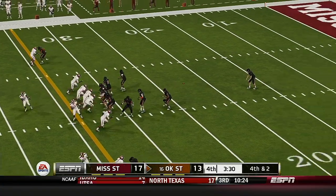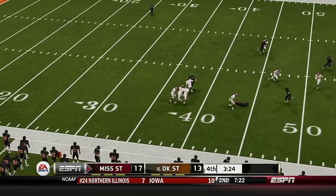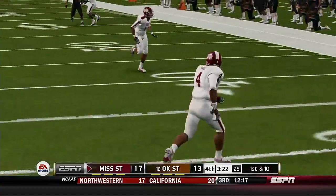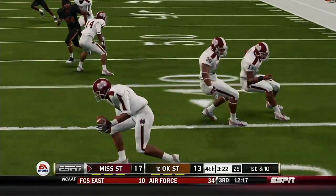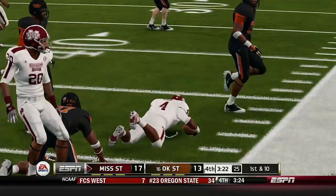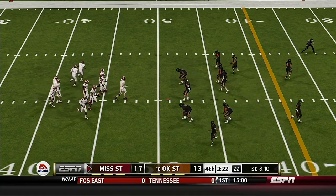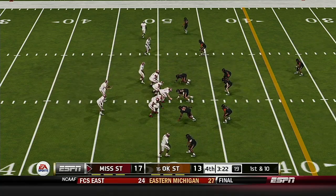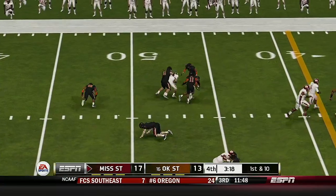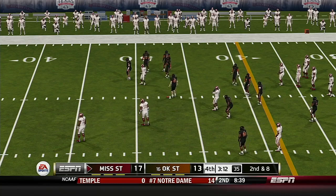Morgan is back awaiting the punt. And he can't hang on to the ball. And he has it on the corner. And down he goes at the 49. You know this is a real crucial time in the game. It could still go either way. Mississippi State is up by four. Run left side. Brought down at about the 47-yard line. That makes it second and eight.